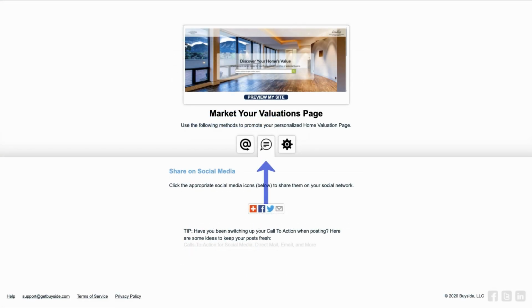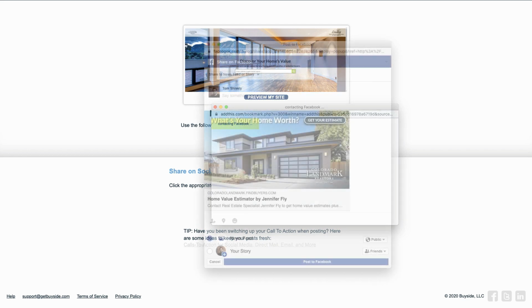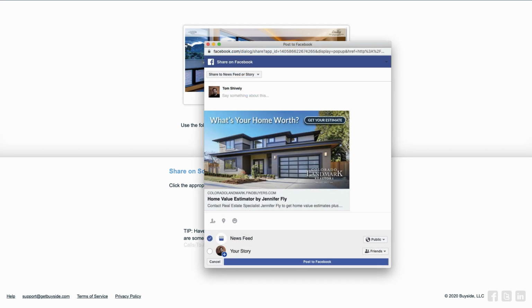Next is social media. So you can share your home valuation site on your social media page just by hovering over this icon and going to one of these social media pages. So if we select Facebook, which is the most common way to share business things with our clients, we can see that it shows up with the link already here. So I don't have to add the link. All I have to do is type in a comment and select where it wants to go.